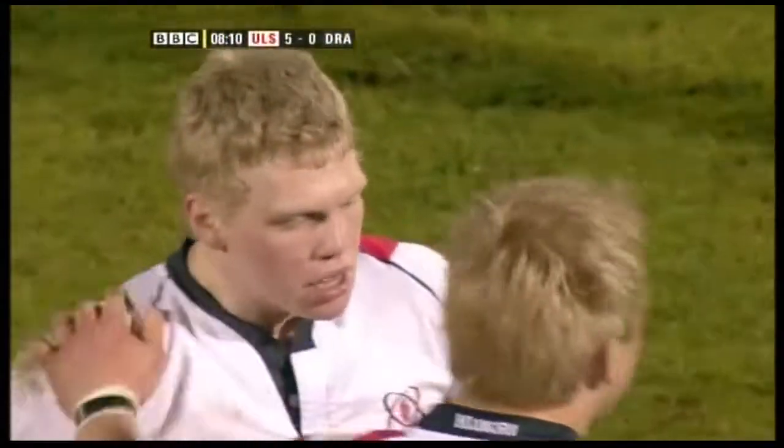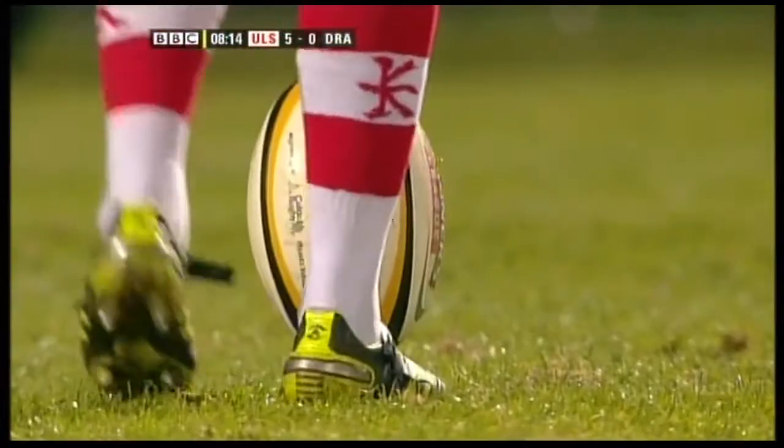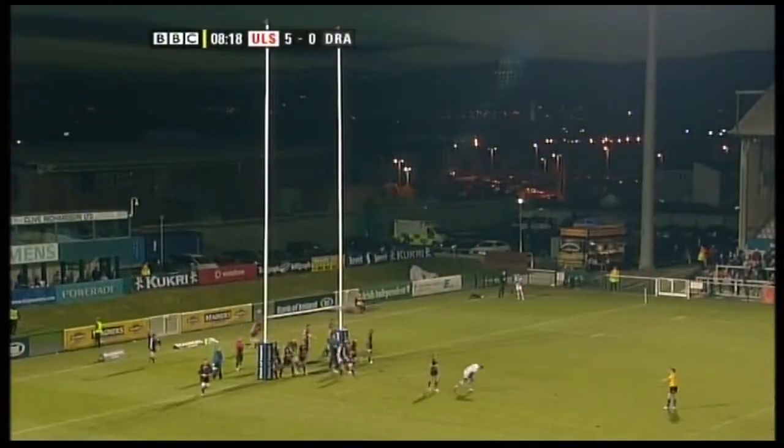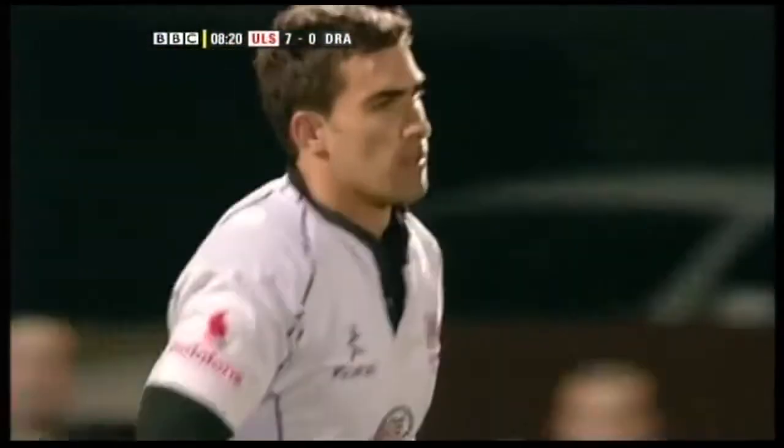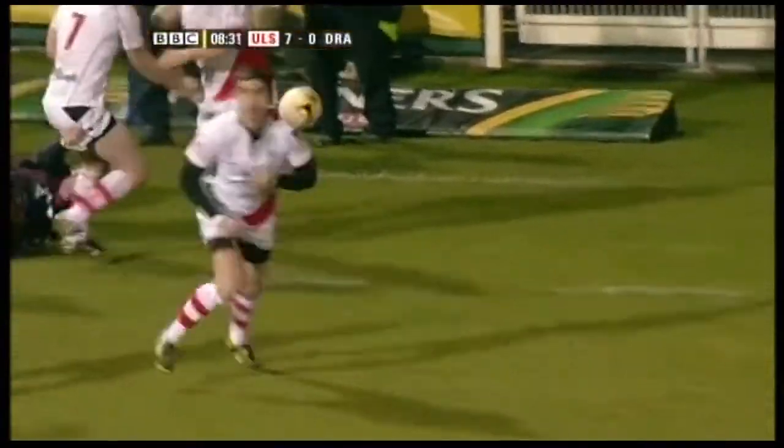But Spence will take it, and he'll take his second Magners try, needless to say. And we await the conversion, which is going to be taken by Ruan Pienaar. And Ruan Pienaar makes it a 7-pointer. So 8.5 minutes played here at Ravenhill, and also leading by 7 points to 0. Well worked try. Yeah, they've looked good.